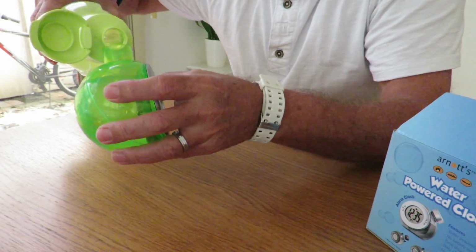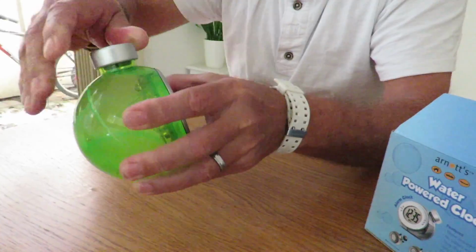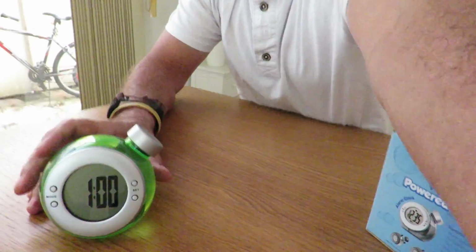Put the lid back on, and voila, look at that. It's working. It's pretty amazing. That's pretty cool. Water-powered clock. So as you saw, that was not showing anything until I put water in it. About 2 or 3 weeks, you've got to change the water.